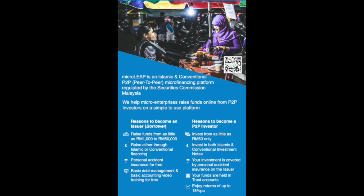So in the event of accidental death or disability, then our insurance partner will pay out the full outstanding amount to microLEAP, and microLEAP will pay out to all their P2P investors. So P2P investors are protected in that way. And also for the issuer, they don't have to worry if anything happens to them. The whole outstanding amount will be fully paid back to the P2P investors.